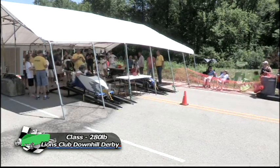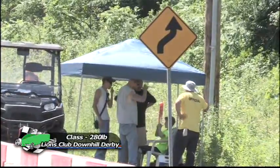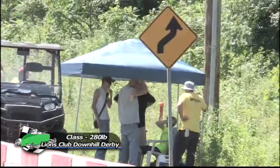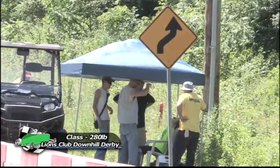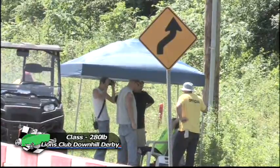Loser of this race will take 4th place. Yep. And the winner will move on into the next round. Now, apparently one of the kids, not quite sure which one, busted their nose.